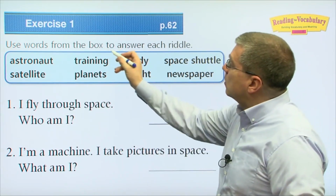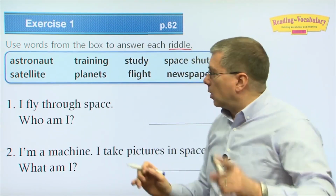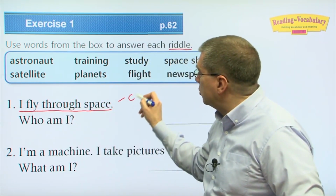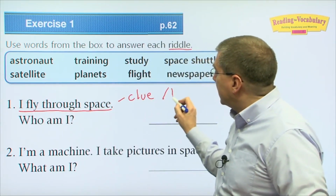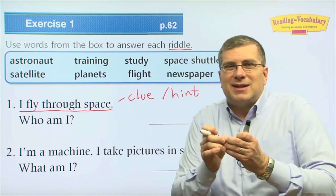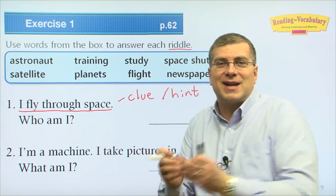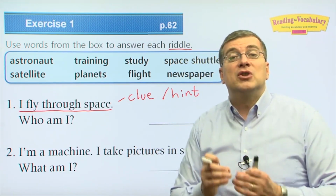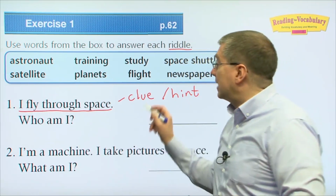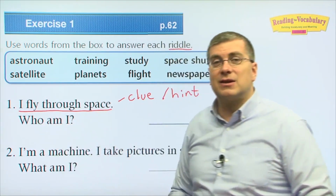We're going to use the words from the box to answer each riddle. Remember, a riddle gives you clues or hints, right? We look at the clue, this will be the clue, or we can also say it's a hint, right? A clue or a hint is something that describes something, but it doesn't tell you what it is. It's some information that helps you find the answer. And sometimes we can find clues or hints in the questions too.